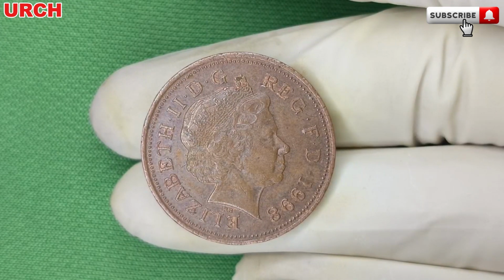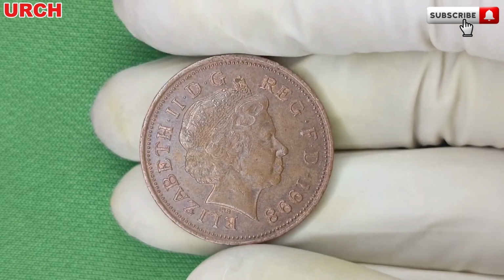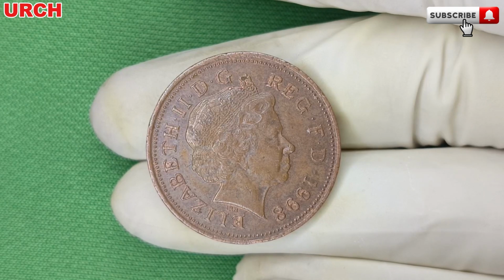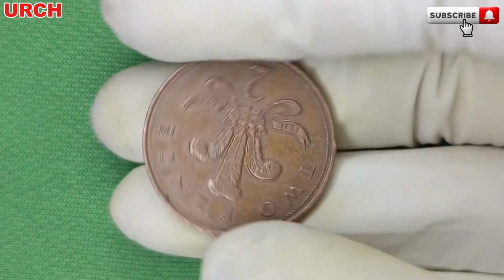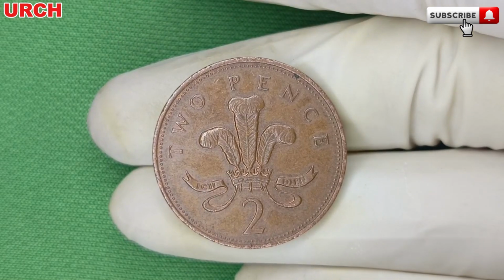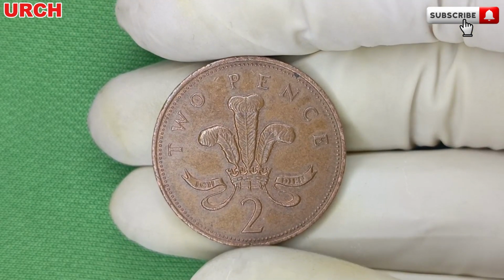The 1998 2-pence coin, in this sense, became more than metal. It became myth. Let's not forget the role of condition in determining value. Coins are graded on a scale from poor to mint state 70. A common 1998 2-pence in average circulated condition might fetch a few pence, maybe a pound or two at best. But those found in MS 65 or higher, especially with errors or unique finishes, can command astronomical figures.